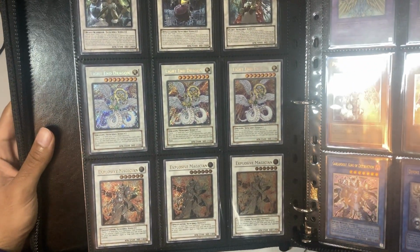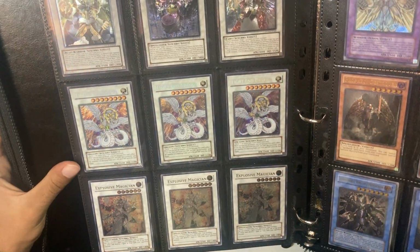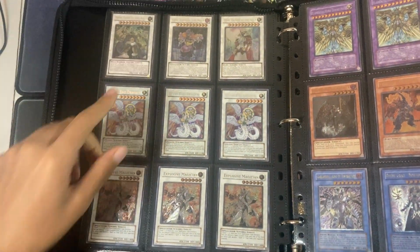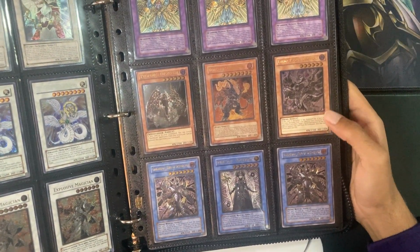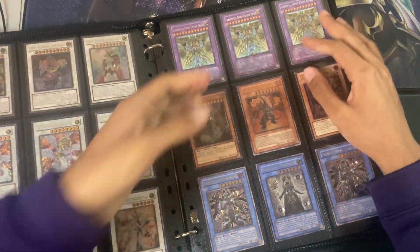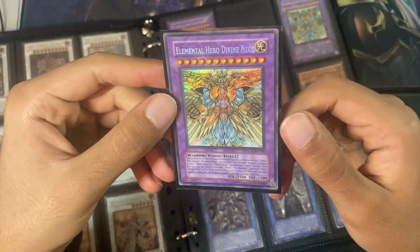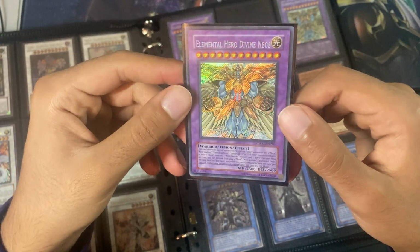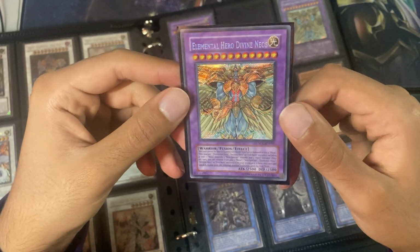Some GX and 5Ds, or this is all 5Ds. So we've got the Nordic gods up top. I don't know how well those can be seen. Those are a lot of fun. And then we got some GX and some other mid-era stuff. Elemental Hero Divine Neos. This card for a while was under 10 bucks in near mint unlimited. It might be even cheaper than what I bought these for. I think I bought these for around like 6 bucks. Really, really awesome card at a crossroads of chaos.